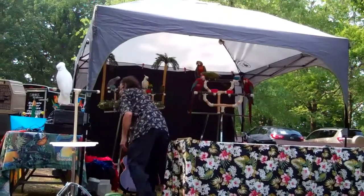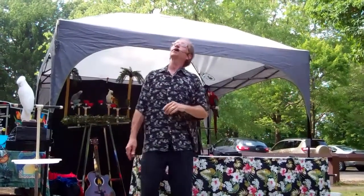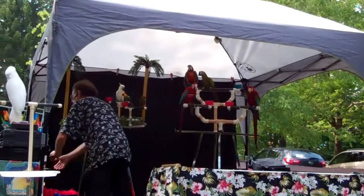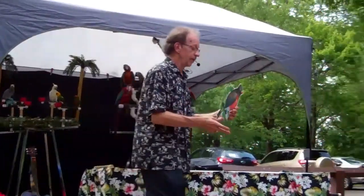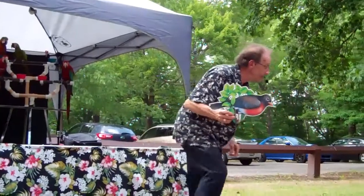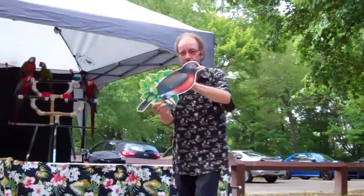Now, if birds live every place, they must live right here where we live. Have some birds flying around here? I have some I think everybody would know. Everybody knows this bird. The robin. What does a robin eat? Worms. You like worms? Robin likes worms. Well, this is a very good poster of a robin.